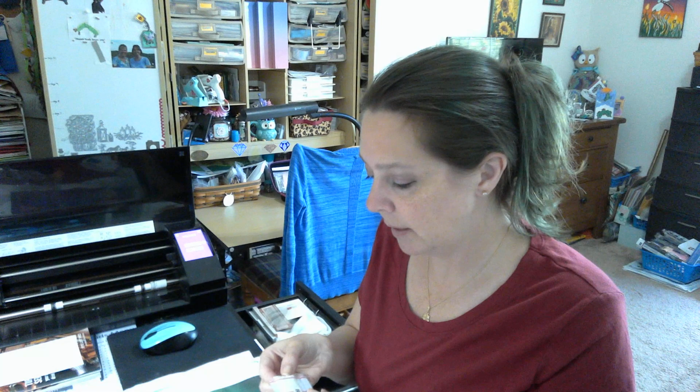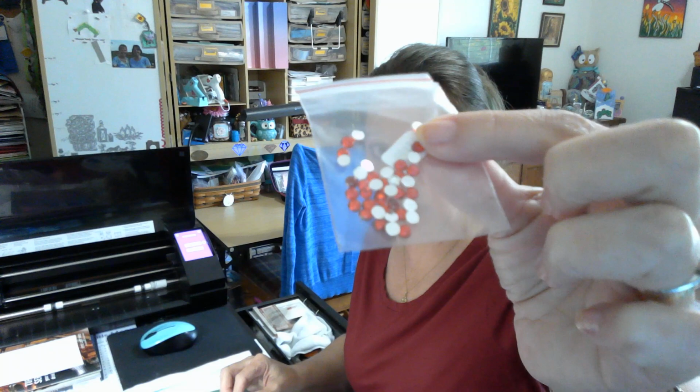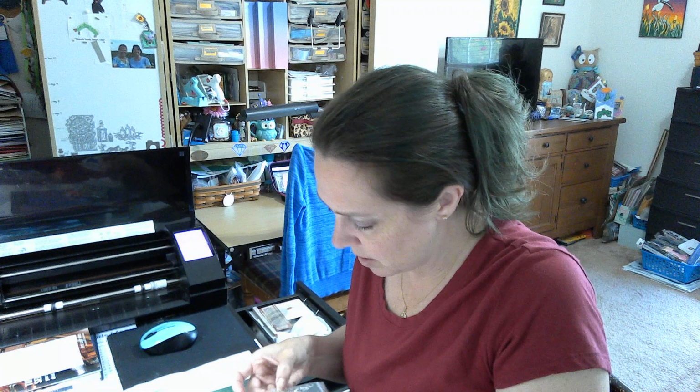So we have white pearls. I'm showing you the drills first. I know. I'm doing it on purpose. Building the suspense. We have AB marquee. We have little smooth round red. We have, I like these, yellow AB marquee. We have orange pearls. I don't think I have any of these yet. But these are pearls. Smooth top, not drills. These are just crystal marquee shapes.